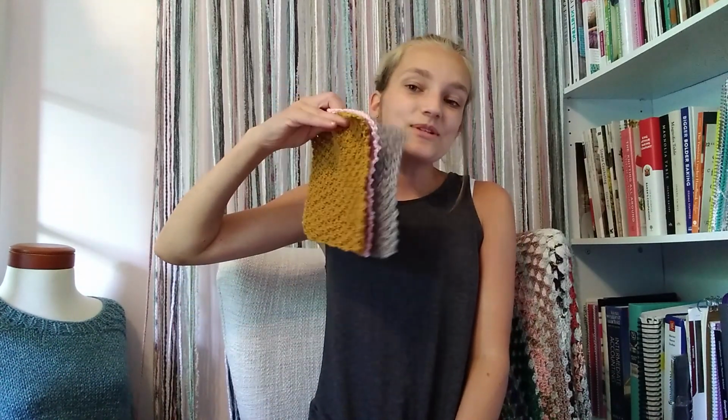But anyway, stay tuned for that pattern. It's coming in just a couple of days, and I am super excited about it. This is just really mindless, really perfect for bringing to knit by the pool or at a gathering or something as summer comes to a close. But yeah, more coming on that in just a couple of days.